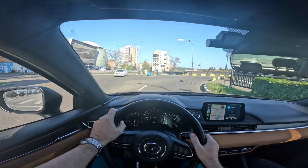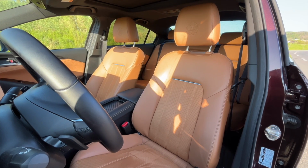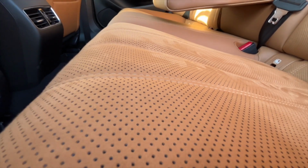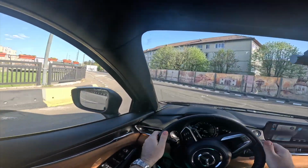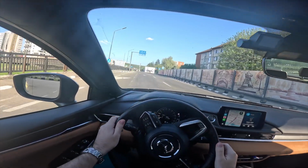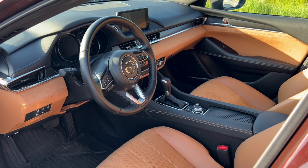You also have a nice brown leather fine nappa interior, which is natural leather, and it feels super soft and amazing. Something you don't find nowadays in other modern vehicles, which may be also a lot more expensive. It feels comfortable but dynamic at the same time.